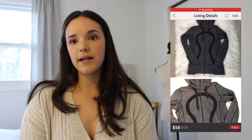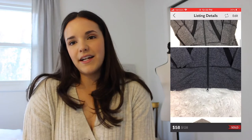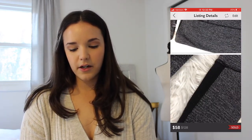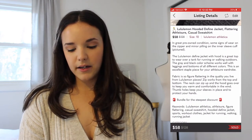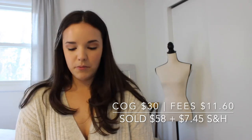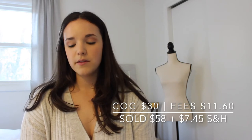items. Again, from that Lululemon buy from Style Encore, I picked up this zip up in the black and gray colorway, and it's a really nice cozy hoodie, and that sold for $58, and the buyer paid $7.45 for shipping. The cost of goods on this item was $30, and shipping and fees was $11.60, so my total profit on this item was $16.40.